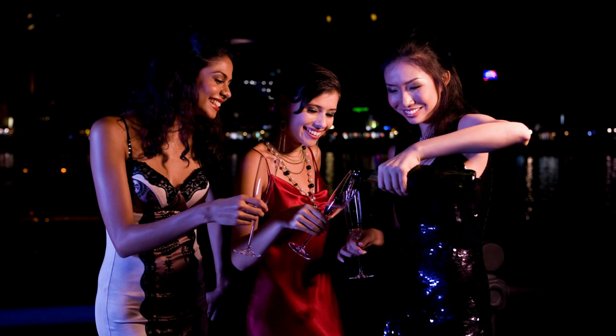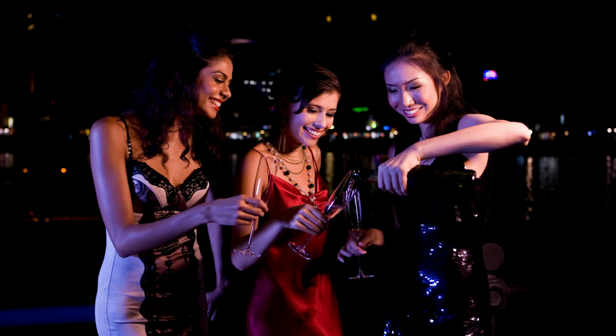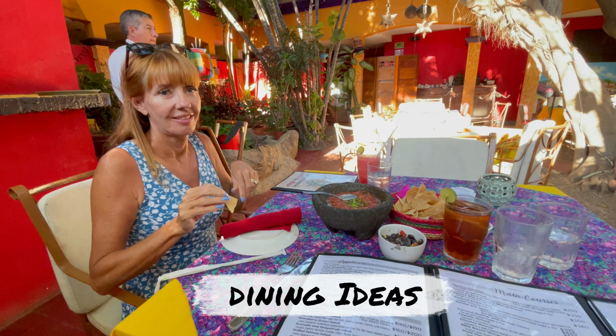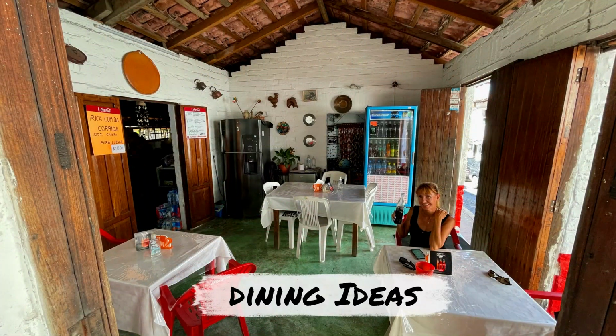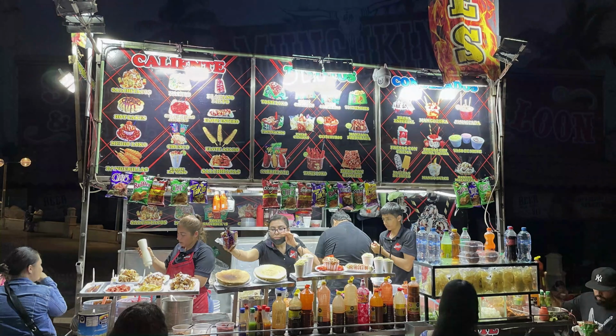In terms of dining and nightlife, there's a lot to choose from, so I certainly can't cover everything, but I will throw out a few ideas to get you started. I like to group Mexico dining into two buckets, choices which cater mostly towards tourists and others that are mostly for locals. It's hard to really find local options in the tourist areas of Mazatlan, but it's possible.